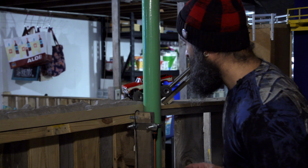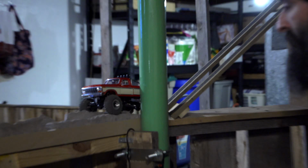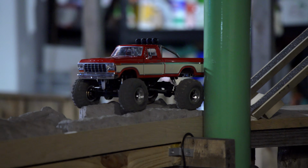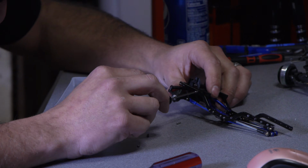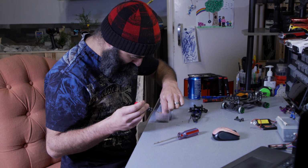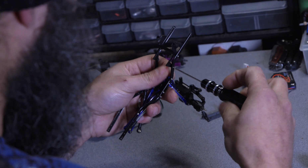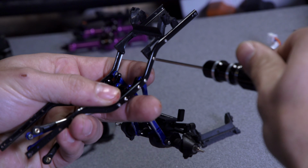And now Treacherous Ridge. So many of my trucks have fallen to their doom across this thing. I don't like taking apart my trucks. Once I build them, I kind of get attached to them, and I love the way they look so much. I think I'm just gonna build another one.